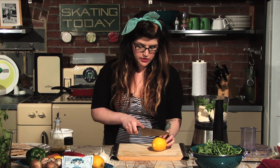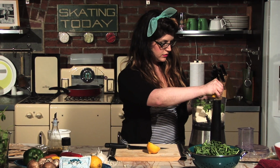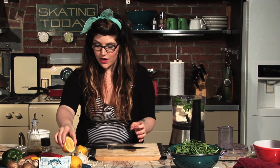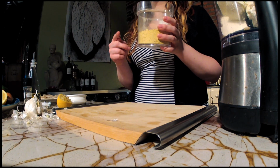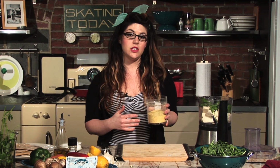All right. Now we're going to use the juice of half of a lemon. There we go. All right, we're going to save that other half for a little bit later. And now some nutritional yeast. Let's talk about nutritional yeast for just a second. So nutritional yeast actually has a really cheesy flavor.